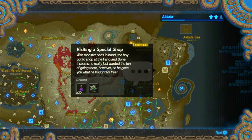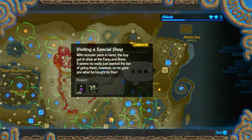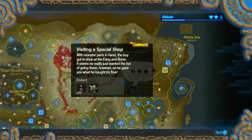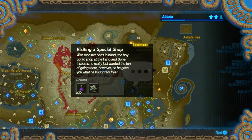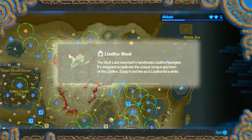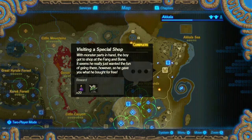With monster parts in hand, the boy got to shop at the Fang and Bone. It seems he really just wanted the fun of going there. However, he gave you what he bought for free. We get the Lizalfo's mask for Link to wear, I guess. We also got some potion stuff.